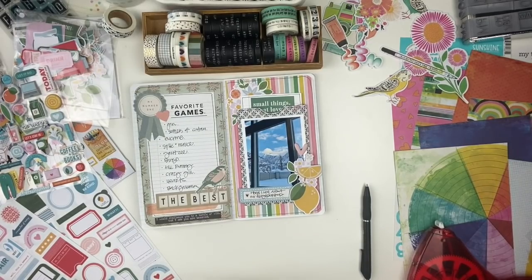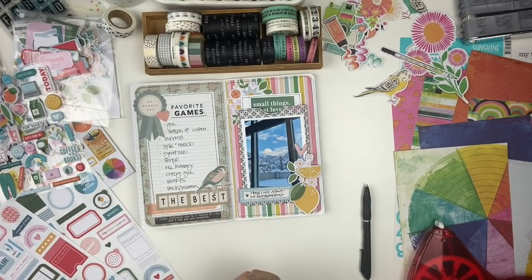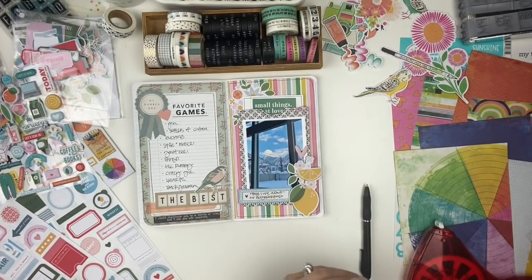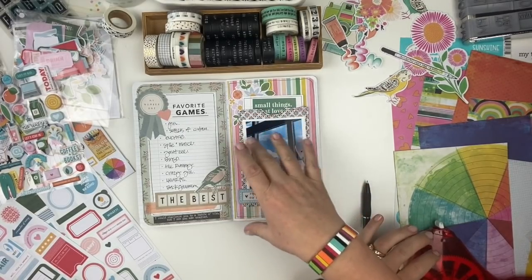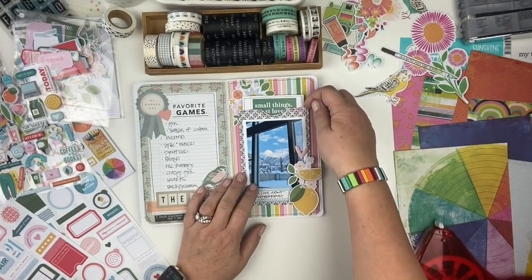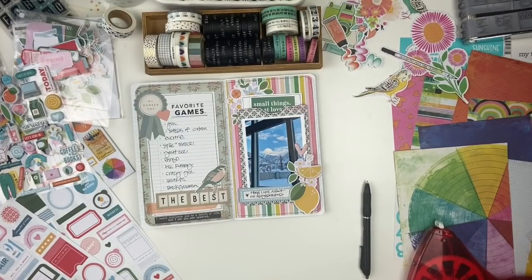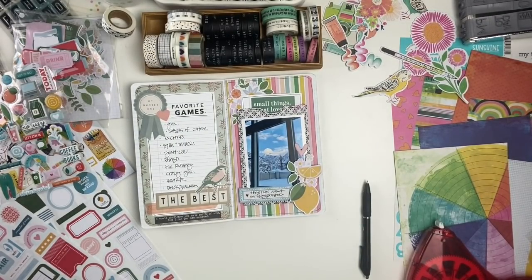The view that we have is spectacular. It's one of my favorite things about living where we live. And it is one of the main reasons that we built our house where we did, because of the view. So I thought that might be kind of fun to add a photo there. And it was exactly what that needed to fill that space. But then I also added a little tiny paper clip. And I'm going to just grab those real quick. I meant to include that last week and then forgot.